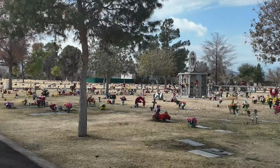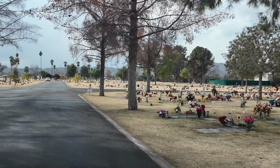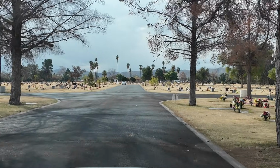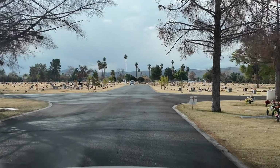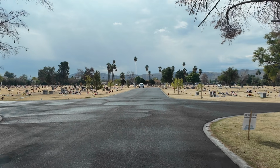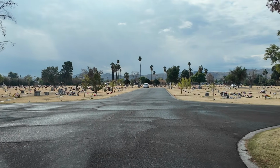Like that one there, look. Yeah. Even they've all got flowers. Every single one of them. We've been around dozens and dozens of graveyards, and I've just never seen one like this. I think this is amazing. Every single grave has got flowers on it. Absolutely amazing.